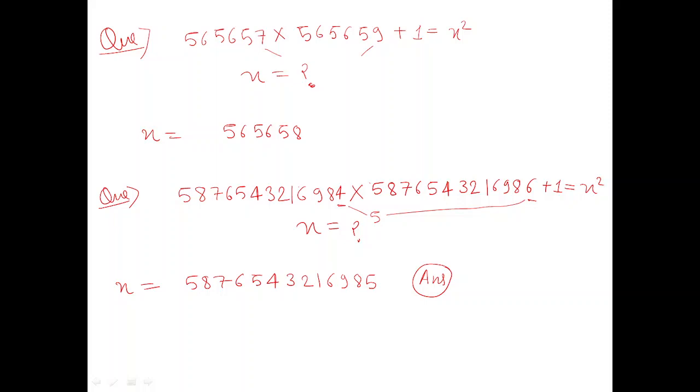If you want to solve this problem directly, it will take a lot of time. In the exam you don't have that much time. Now we have to solve the next type of problem. Here we will learn how to solve this problem if it comes in the exam.